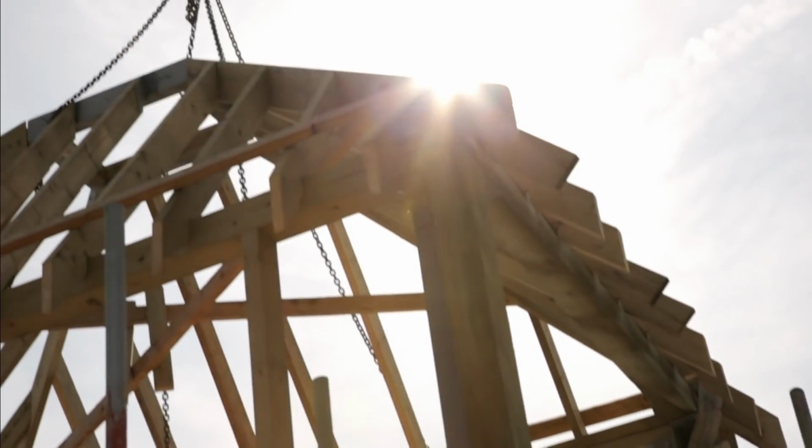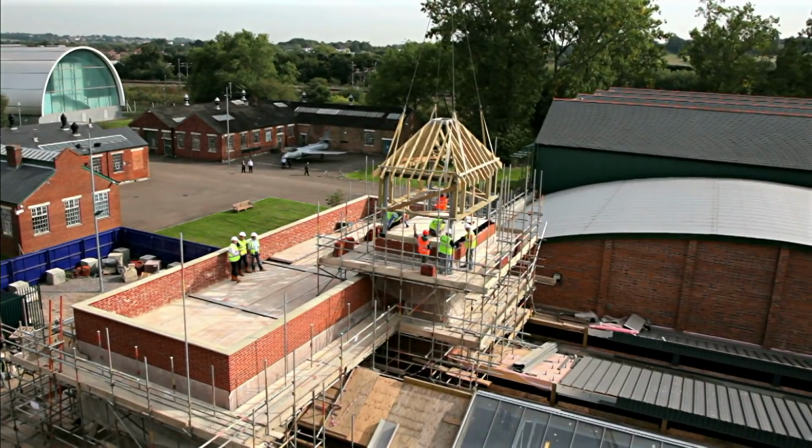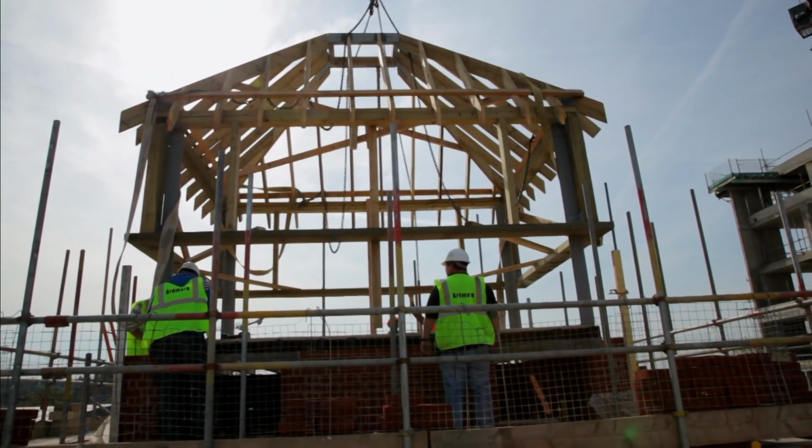The Watchtower is now firmly in place. But what was its purpose? So what do you reckon the Watchtower was for? We just think it was just there for show, really. There's no actual functionality to it whatsoever. So we guessed that from looking at the original building. No use to it, just a folly, really, I think.